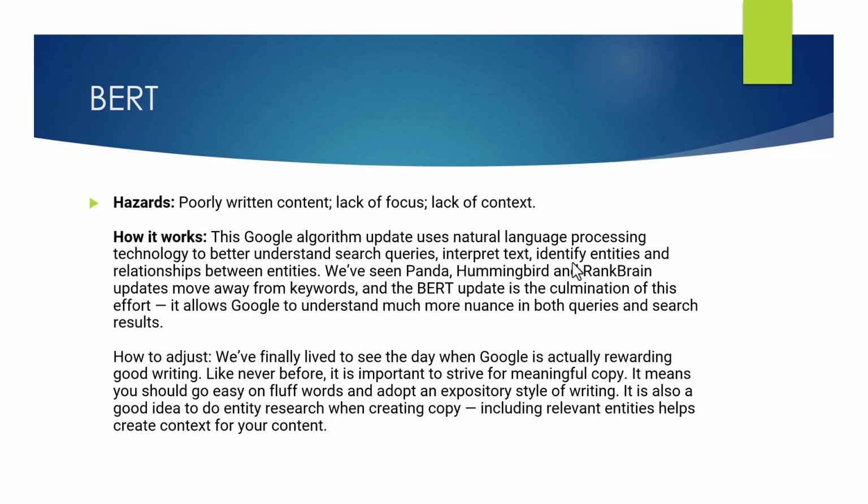How to adjust? We have finally lived to see the day when Google is actually rewarding good writing like never before. It is important to strive for meaningful copy. It means you should go easy on fluff words and adopt an expository style of writing. It is also a good idea to do entity research when creating copy. Including relevant entities helps create context for your content.